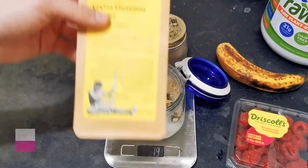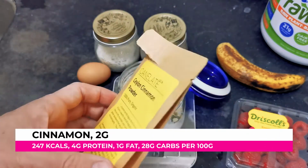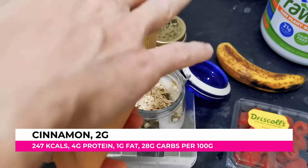And to spice things up, I'm gonna add in this cinnamon, organic from Sri Lanka.